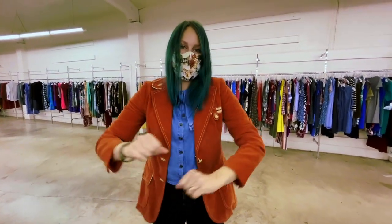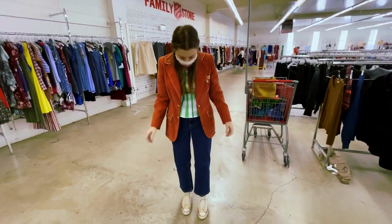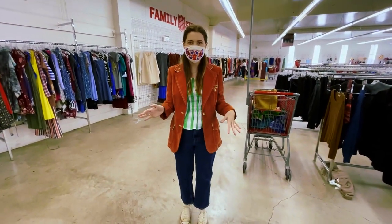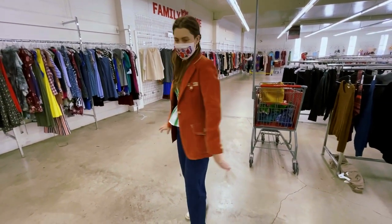And it goes with your cat mask. This is cat mask. Oh, that's so cool. I love it. Yes. I mean, I'm not a big blazer person. It has kind of a more casual vibe because it's the corduroy, you know? Yeah, I think it looks so good on you.